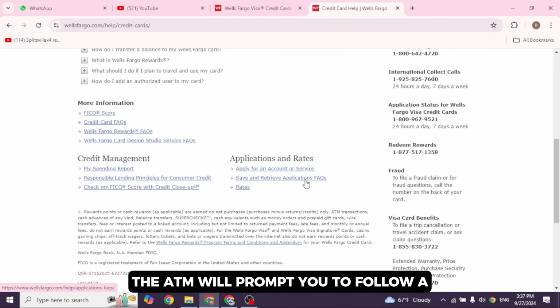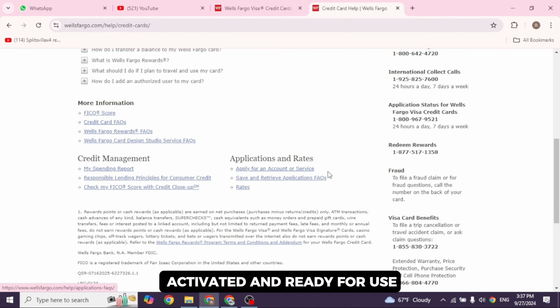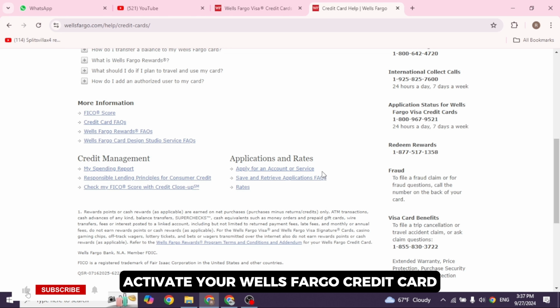The ATM will prompt you to follow a few on-screen instructions to complete the card activation. Once completed, your card will be activated and ready for use. So this way you can easily activate your Wells Fargo credit card.